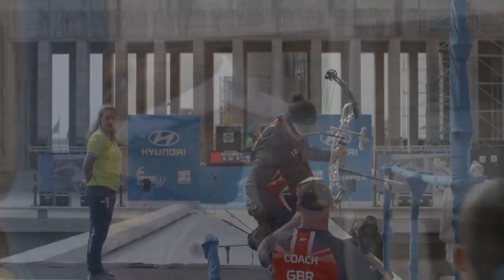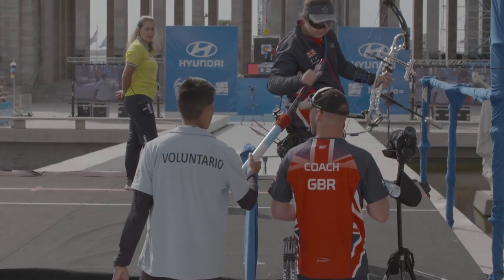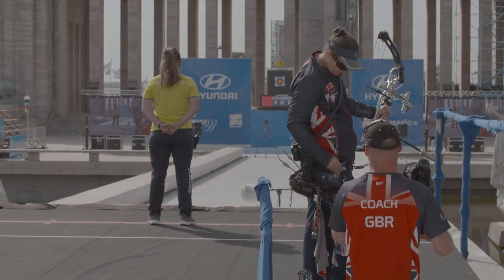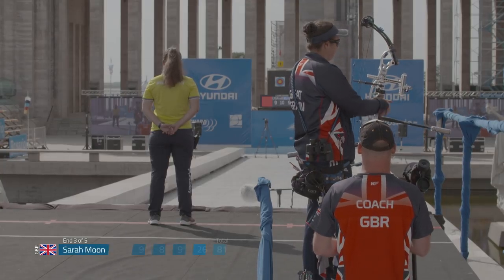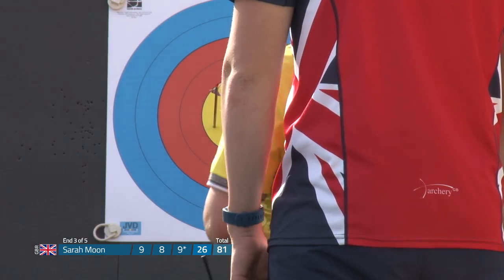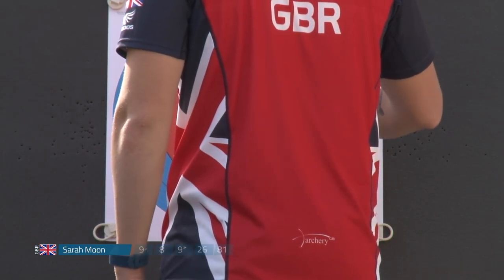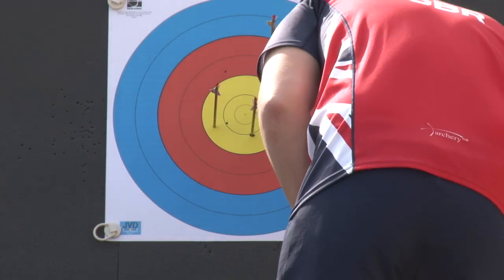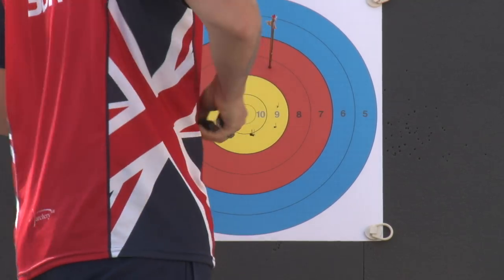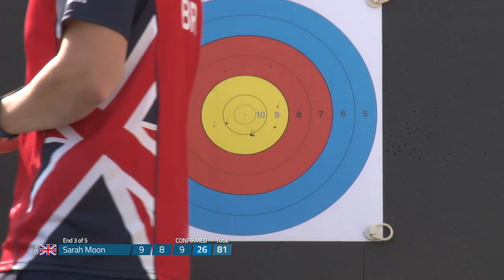Possibly. Could be a 3-point lead if Sarah gets that 10 again. Exactly the same place as the other 2 arrows. Yep, from the previous end. Just get a good look at that. And Sarah's been awarded a 9 for the arrow. So Ruiz does get her 4-point lead.